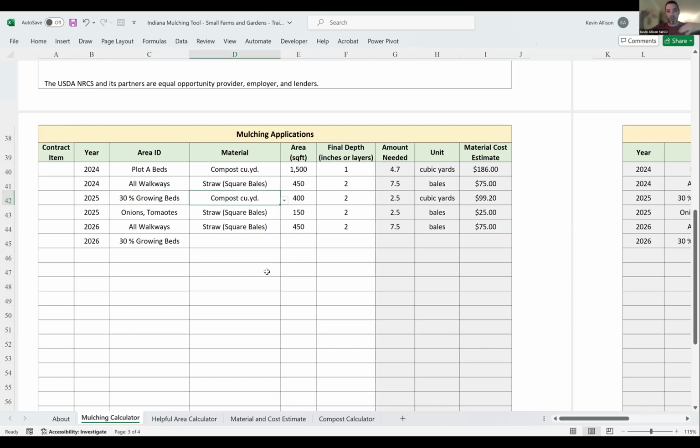Especially if you did one year of your system and saw, okay, I'm using this much compost, about half my beds are compost, my beds are straw. Then the next season, it might be easier to say, okay, 30% of my growing beds are getting compost, and my onions and tomatoes are getting straw. There's 150 square feet of those, so I need 2.5 bales for my onions and tomatoes. My walkways, I'm putting on the straw in 2024. Not in 2025, though I might need it, but in 2026, I'm probably going to need to mulch my walkways again. So I give that another line item so I can make sure everything's mulched.